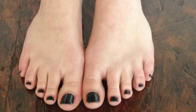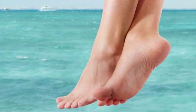With the aging process, the tissue can develop micro tears, especially if you're on your feet for several hours during the day or you're an avid runner. Recommended non-surgical treatments include purchasing shoe inserts, splints, and avoiding walking on cold ceramic tile floors.